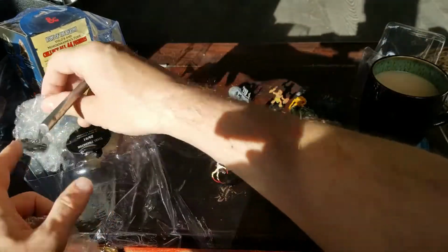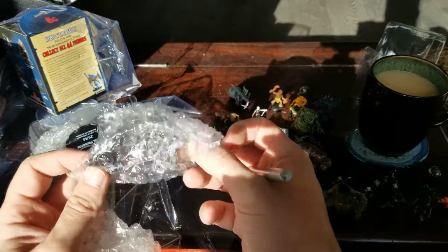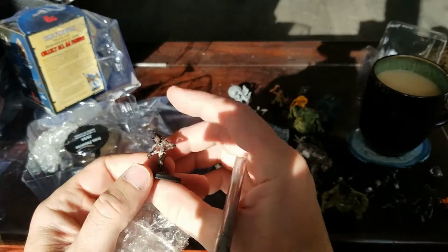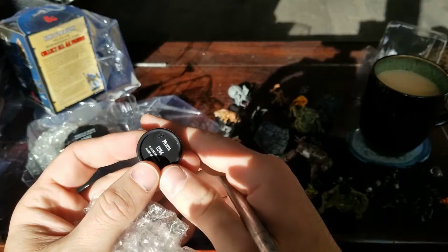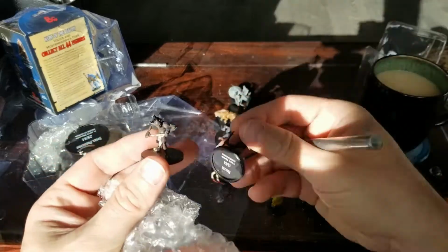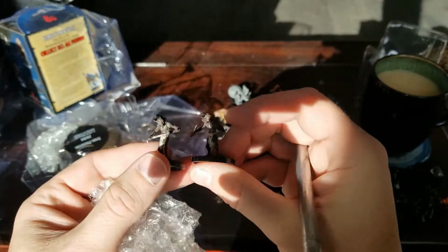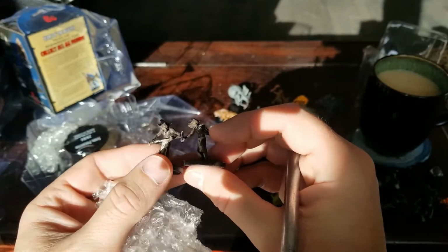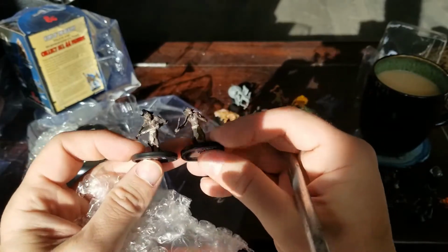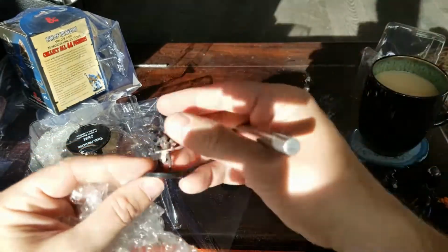Typically for my PCs, I like to paint a nice looking mini just for my PC, but I'm happy to let somebody else paint a lot of these, guys that just get knocked down. Another measle. I like that sculpt a little better than the other one. This guy, well, I don't know if that's a defect or not, but yeah, I think it is. I'll just cut that off. Still, I like the sculpt a little better. It's cool that they have multiple sculpts of the same monsters. I like it when they do that.